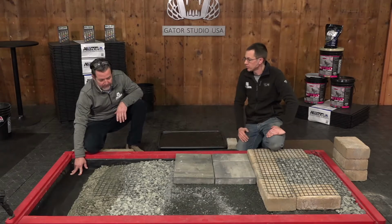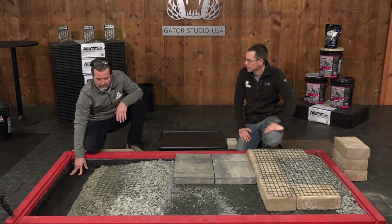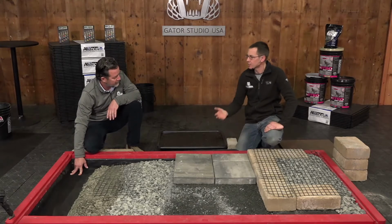Fantastic. So it's really a great product, and it's really going to be the go-to product for any residential hardscape project that our contractors typically build. Gotcha. All right. What else we got going on here? Well, I think that we need to show people how that actually works and why it works.